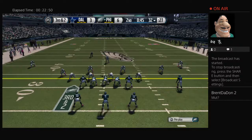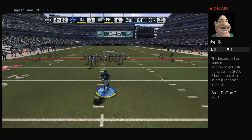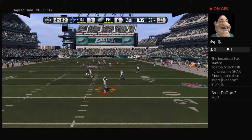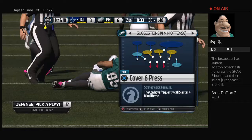Third down and 2. Underneath, but can't find the mark that time as the pass goes incomplete. Usually in a situation like this, third and short, the advantage goes to the offense because they can run or throw it. Well, they throw it. It doesn't work. Give a lot of credit to the defense. Harris is tackled down after a gain of 5. First down here.